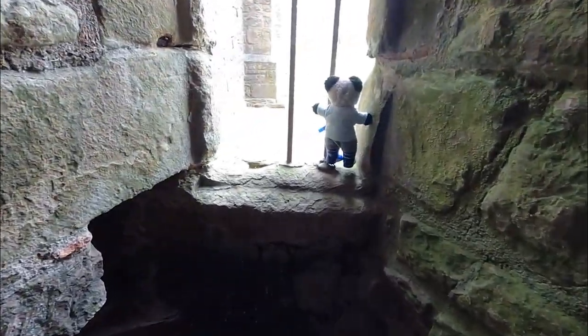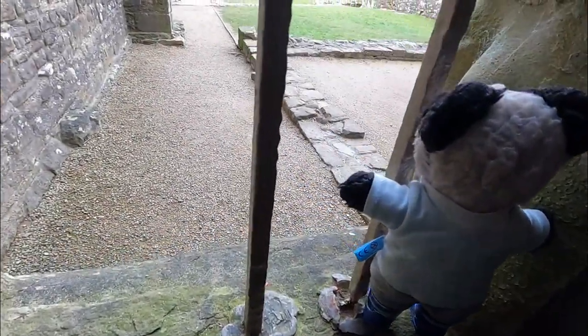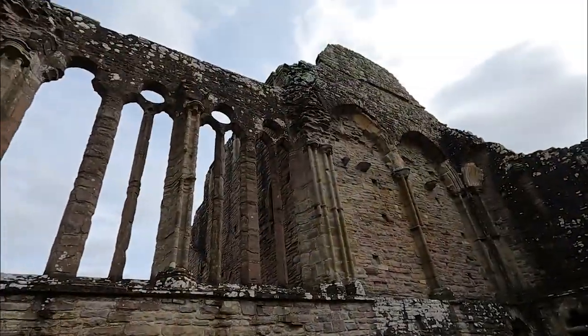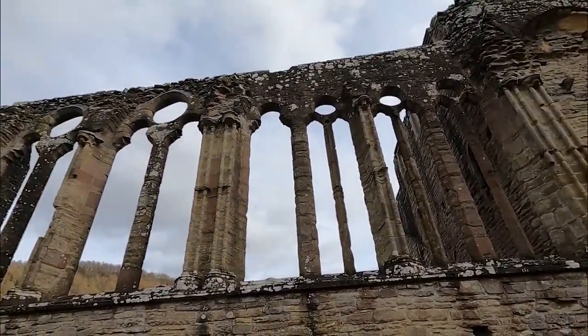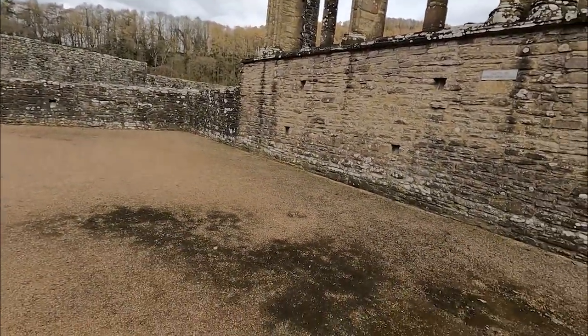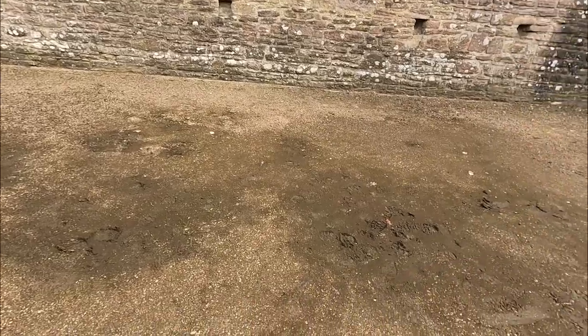And aha, it looks like it used to be a chimney, and you know what happens when we see a chimney? You have to look to see if you can see the light. Nope. Let's have a look. Oh yes, this is where we were looking the other direction. We're actually in the monks' dining hall. Oh, there we go. Well, there's not much dining going on at the moment. It's just a little bit muddy.